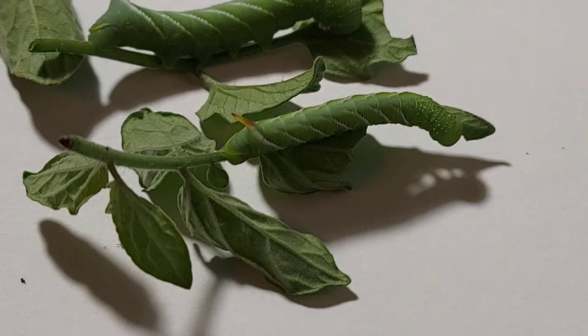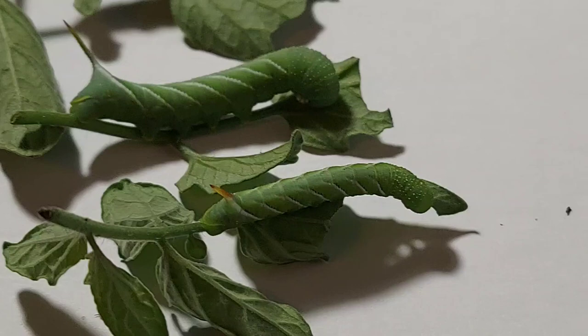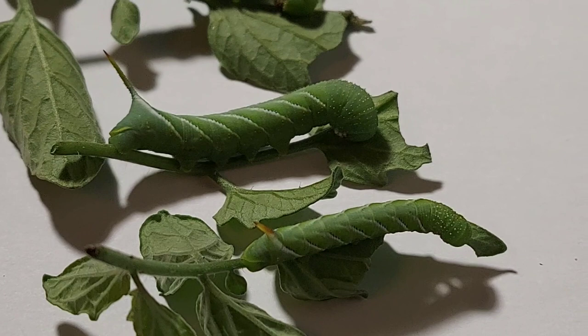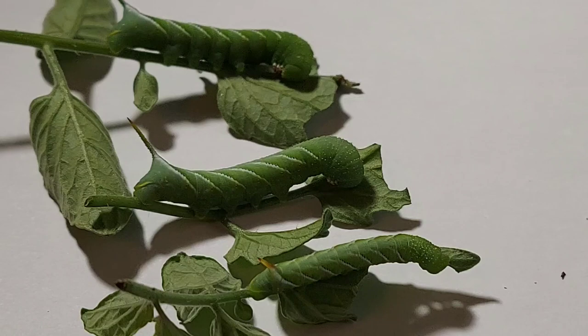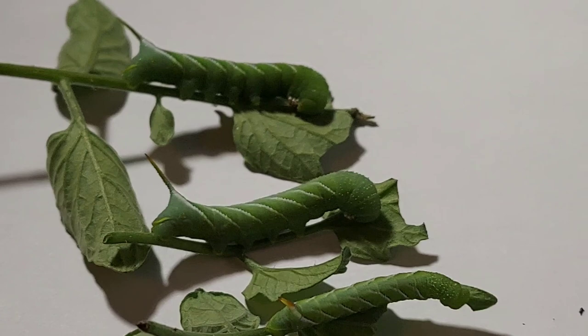This little one in the front, he's snacking down on this tomato leaf. You can see it moving back and forth there. And so what you do is, for insecticide, you can use BT or diatomaceous earth. And of course, these different things will work at different stages. But you can just pluck these off of your tomato plant and drop them in a bucket of soapy water.